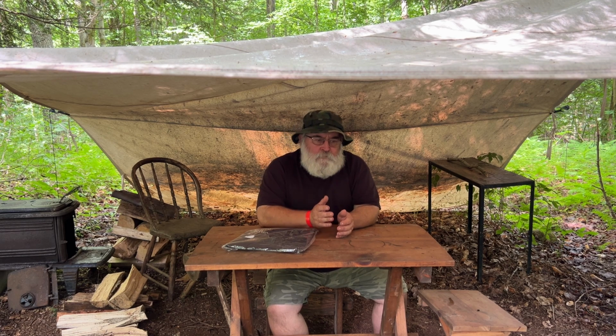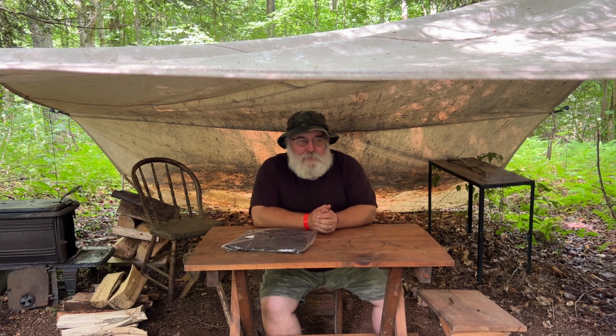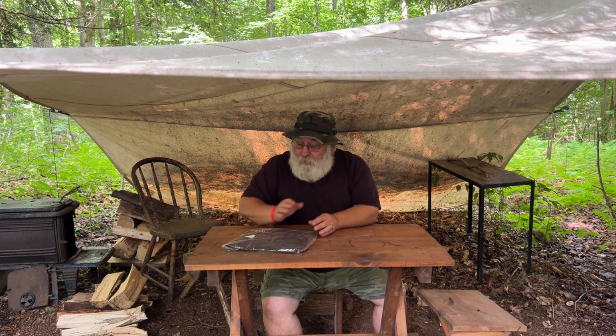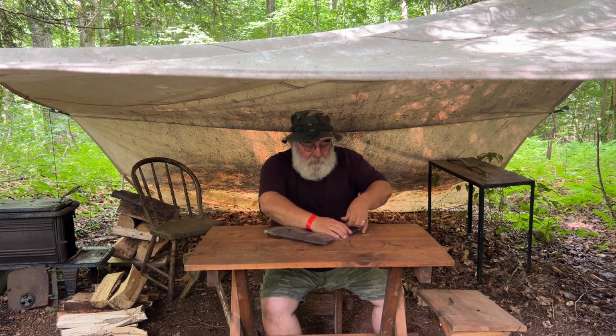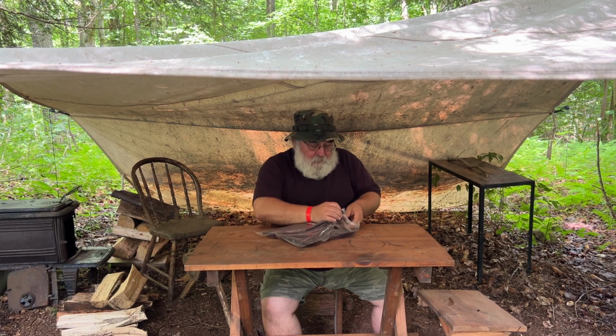Everything from custom, one-of-a-kind, handmade knives to old collectible knives, just folders, fixed blades, hatchets, you name it, it was there. And I just had a great time. I didn't buy much because, to tell you the truth, I didn't have much money with me. But to support the fire company, I did buy a t-shirt and I bought some raffle tickets.